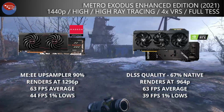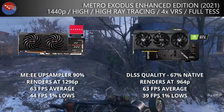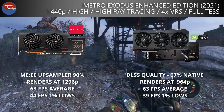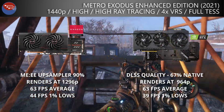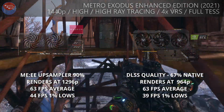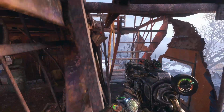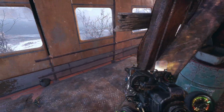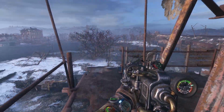While the 90% res scale on the 6700 XT was a little more pleasing overall in terms of image quality, the fact that the RTX 3060 can produce a similar sort of image but only using 67% of the native resolution shows just how much potential this technology has. But I do feel that in this test at least, things still kinda swing a bit in the RX 6700 XT's favour. So let's try to wrap this up then.